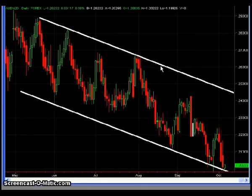The next chart is the Aussie Kiwi, and prices are once again testing the lower channel line. This is the channel that I've been using for the pair for the past several weeks, and we could see prices penetrated there and then close back above it. I like the long trade here.